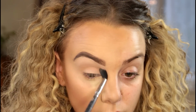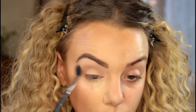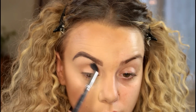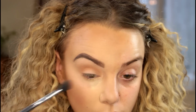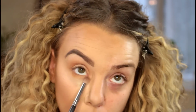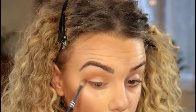So the first colour I'm taking is a very light beigey orange shade, and I'm taking a Sigma E40 blending brush to blend that back and forth in the crease. This is going to be my transition shade and will help all the other eyeshadows blend seamlessly. And then I'm taking that orange shade and placing that in the crease to make it a bit more orange toned, which again brings out my green eyes. I'm also running that orangey shade underneath my lower lash line because I'm going to smoke it out, because again that enhances my eyes.